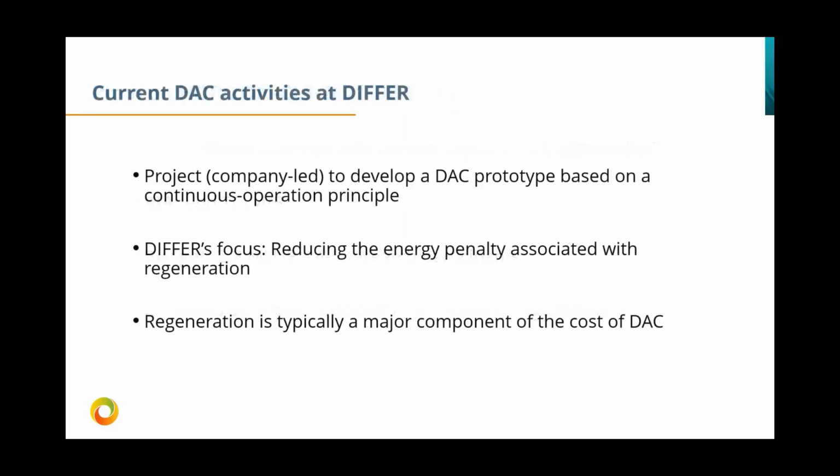Next slide, please. Just to give you a brief overview of what DIFFER is currently doing in relation to direct air capture. We're involved in a project with a small startup company based in Eindhoven, which is developing a DAC prototype. And this is conventional DAC. You capture CO2 and provide a CO2 stream, primarily for storage, but it can be for utilization, but that would be downstream. DIFFER's focus within this project is on reducing the energy penalty associated with the regeneration.